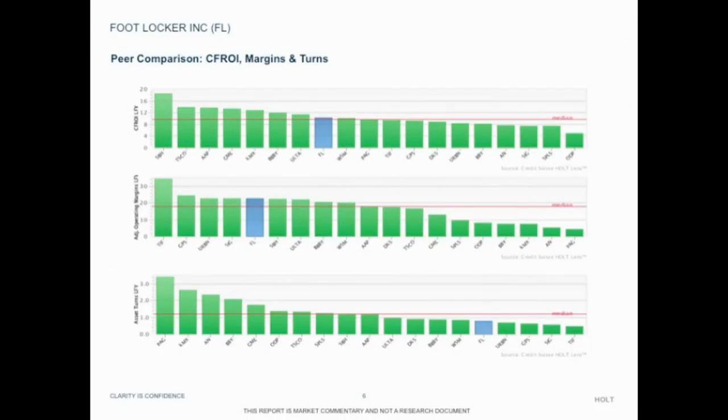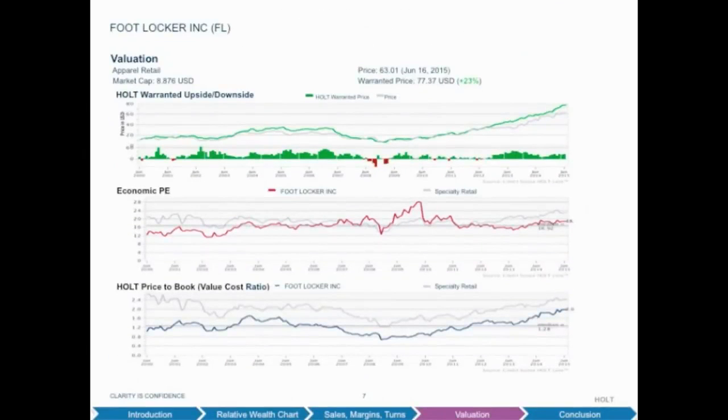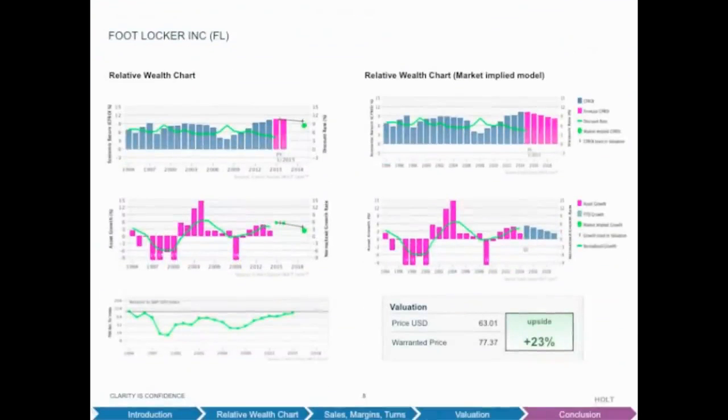Comparing Foot Locker's operational performance to its peers, we see that its management does possess the ability to grow the firm, as the CFROI and operating margin are both above the industry median. Asset turn falls short of industry median, indicating that management should focus on efficient utilization of capital to generate economic wealth for shareholders. Looking at historical valuation, we see that the HOLT prices have been generally above market prices since 2012, showing that the stock is undervalued.